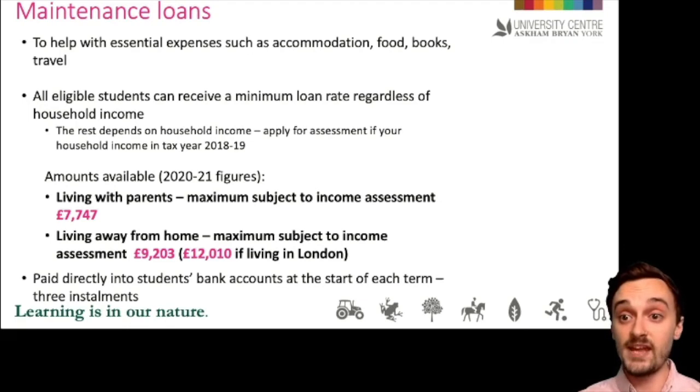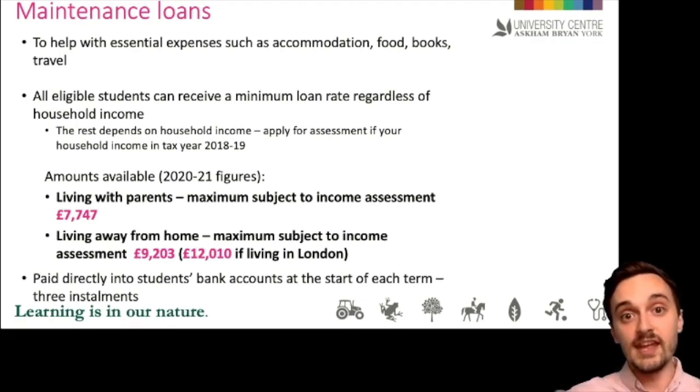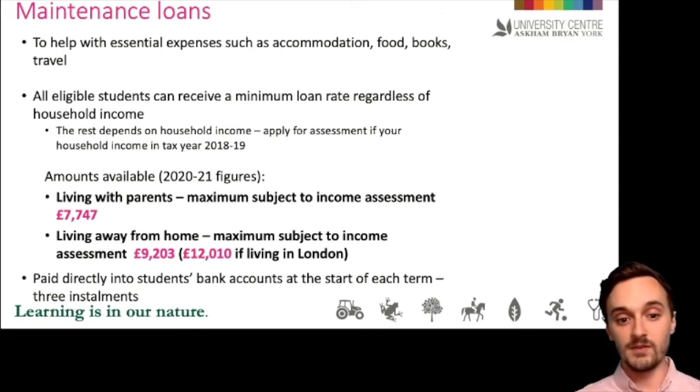Now these are paid directly to your bank account, normally before each term in 3 instalments, so you'd have to learn to budget and manage your money to help spread that over how long your term and holidays are.